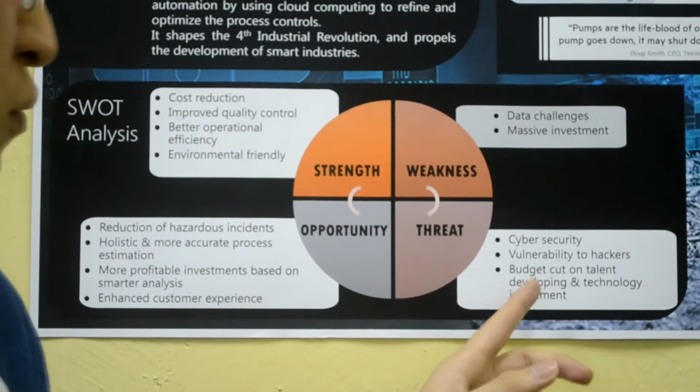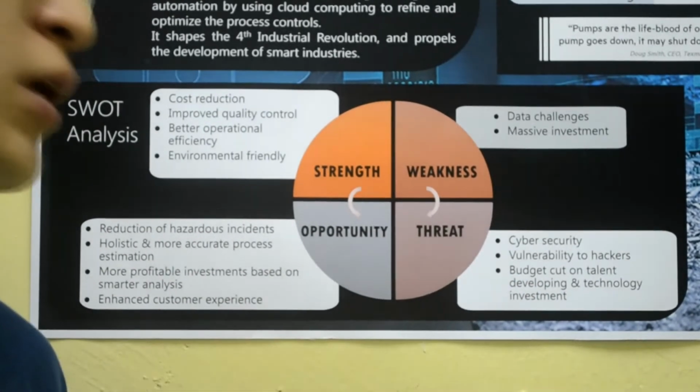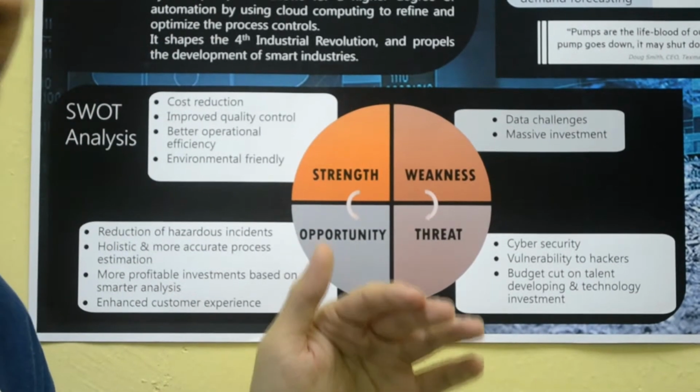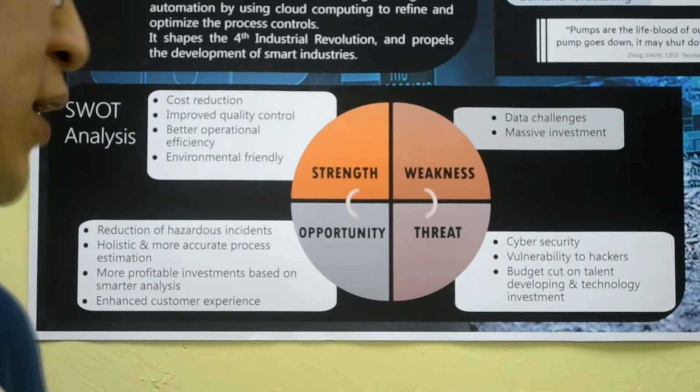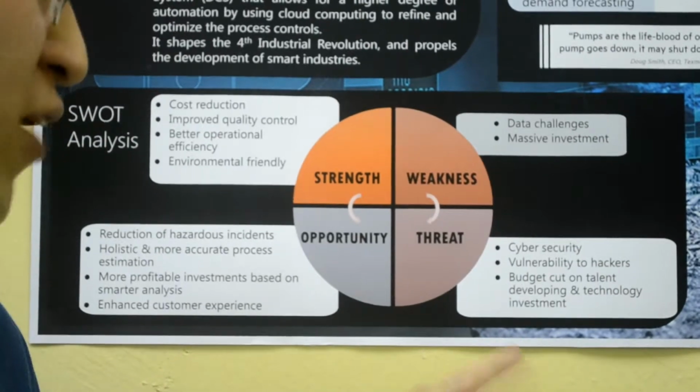So for the third part, around 74% of the company will fail to start the smart manufacturing. This will lead to budget cut on the talent developing and also the technology investment.